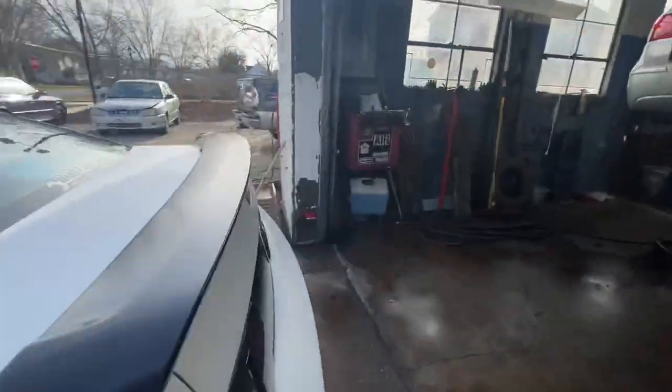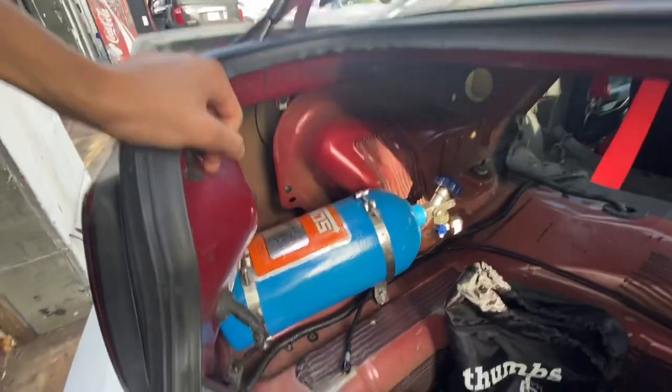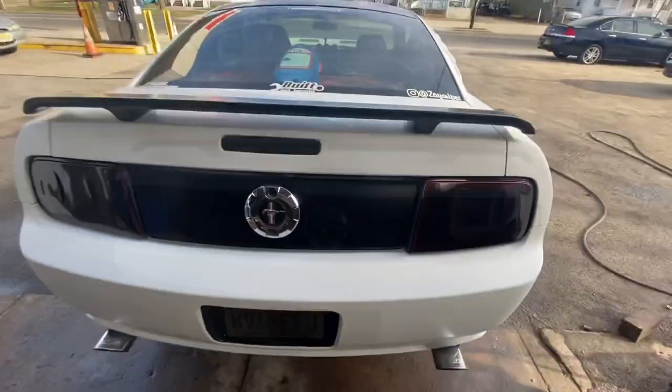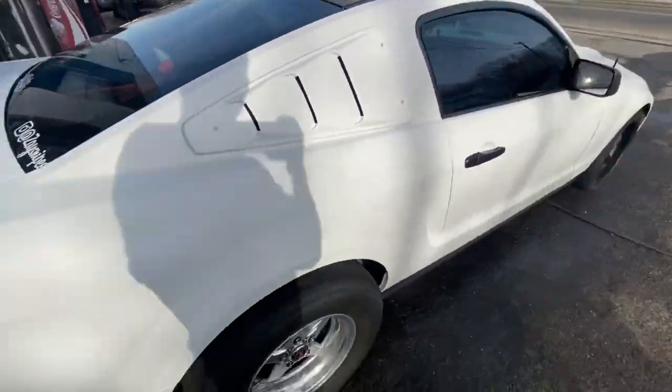Car's gonna need a cage soon, because we got a big plan for this car. But there you go, 10-pound bottle. Lines are in the trunk. It's got a gauge. All that other pretty stuff. It runs up there. I did not run it under the car. Didn't care much for it. And like I was saying, 10-pound bottle in the trunk, some stickers, and a little bit of a ricer.